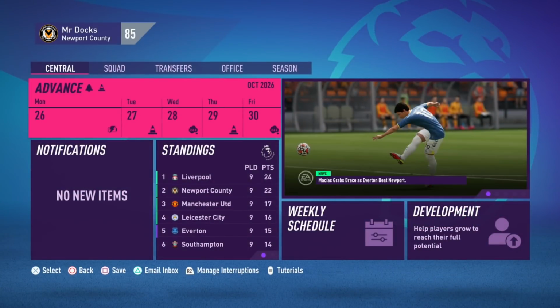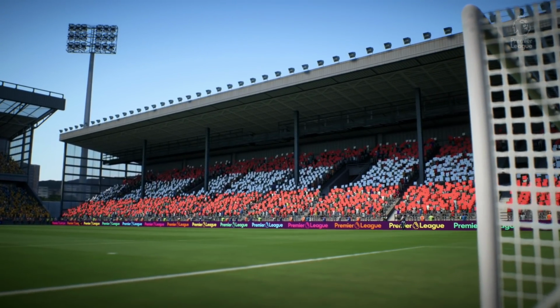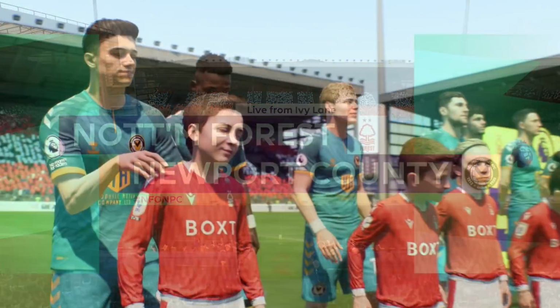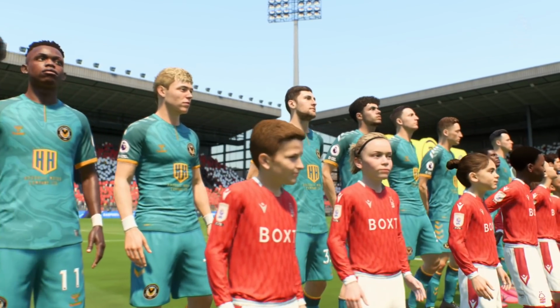This is episode number 72, and we start today's episode off with Nottingham Forest away at the City Ground, on the back of our shock defeat to Everton at Rodney Parade. Heading into the game, I've got some news. Yes, obviously you guys probably got it just as I did on Tuesday. The new patch for FIFA has fixed something that's been an issue with the game since the very beginning.